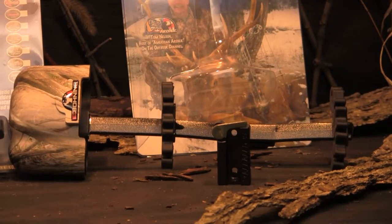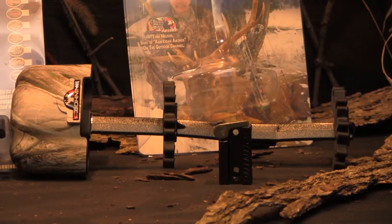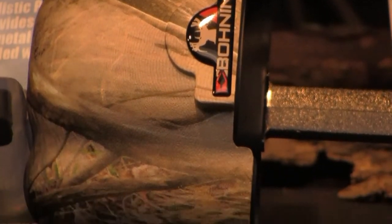The Lynx has been around a while now and still boasts the Bohning quality with a quick release plate, making it ideal for any hunter at a low cost.